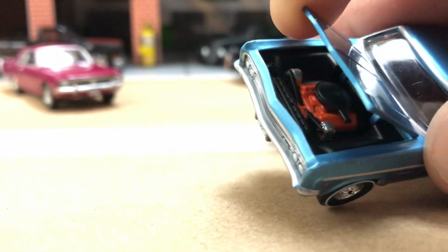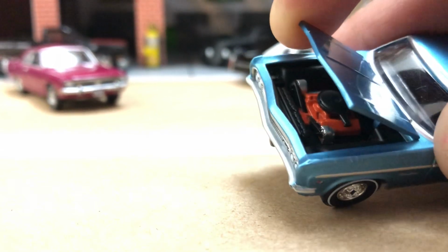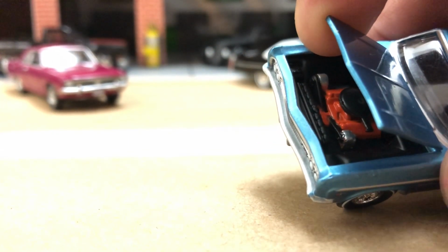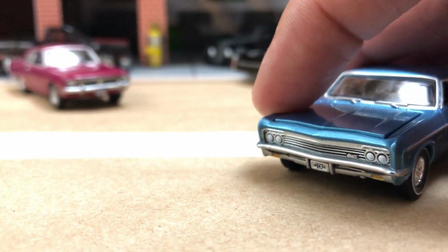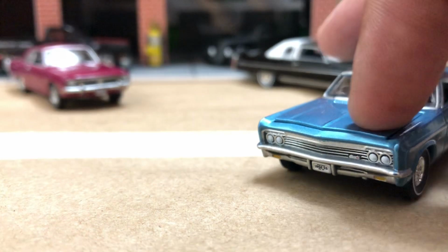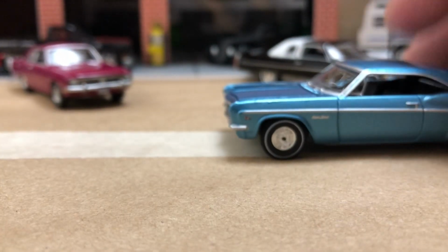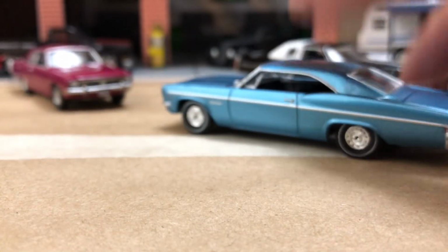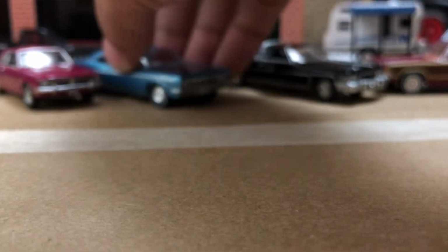There's your orange block. You got your black air cleaner. You got your alternator detail. Looks like on this side could have been an air conditioning, who knows. Could have been an option. Hood sits a little proud. That's alright. Tongue very small. Got a big hood gap too. So there's our blue 66 Chevrolet Impala SS.